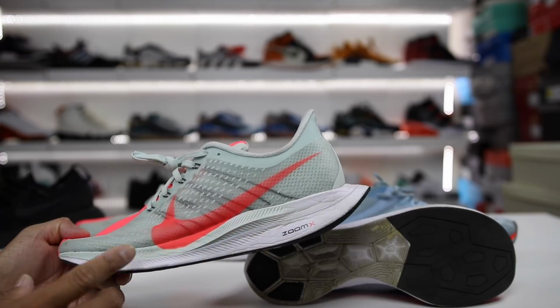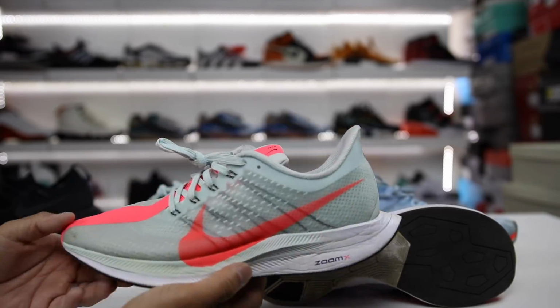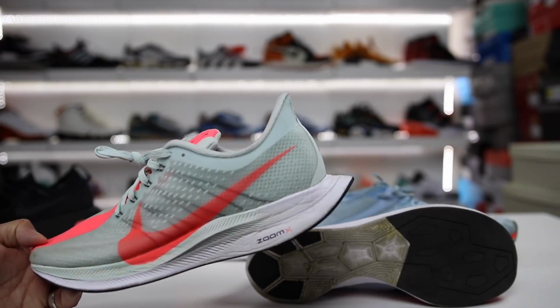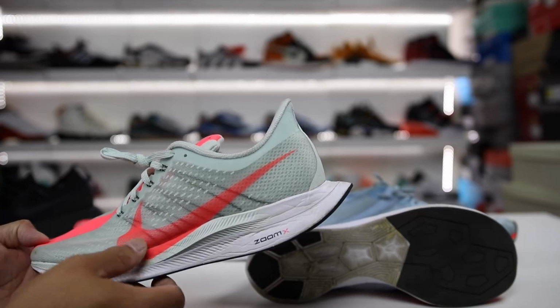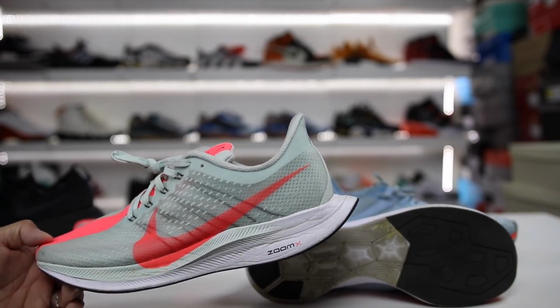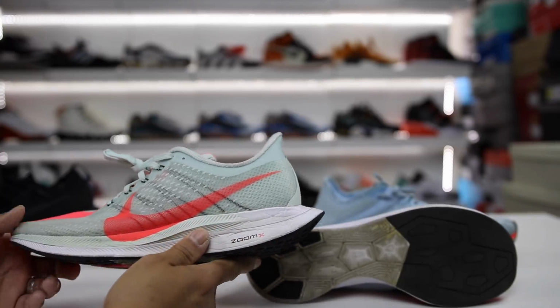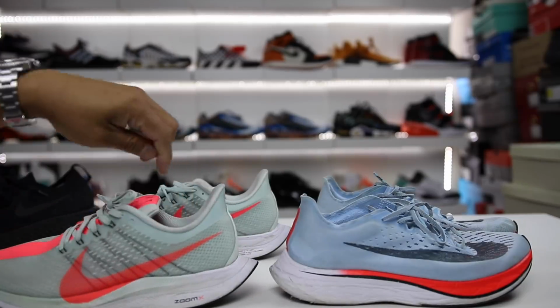While I criticize the fact that they have React in the shoe along with the ZoomX, I understand the purpose and I understand the function. And I think that it is the best of both worlds because you do have that softness of the ZoomX, but you also have the firmness of the React material, which is a great combination between the two. I just don't like the false branding on it personally. So the soles are a clear winner on the Pegasus.